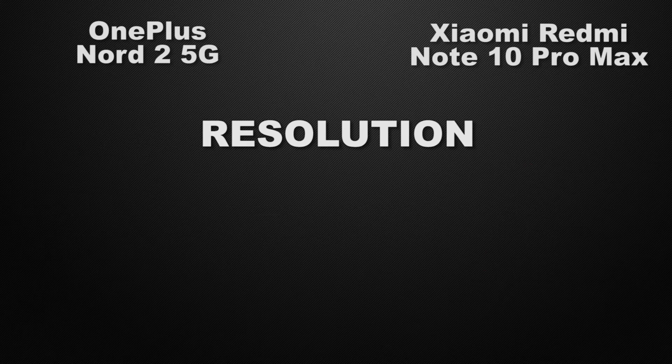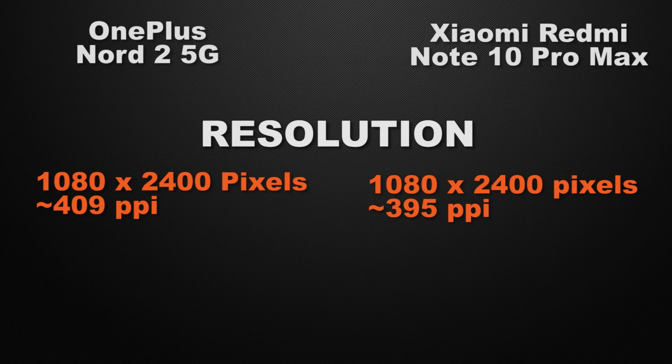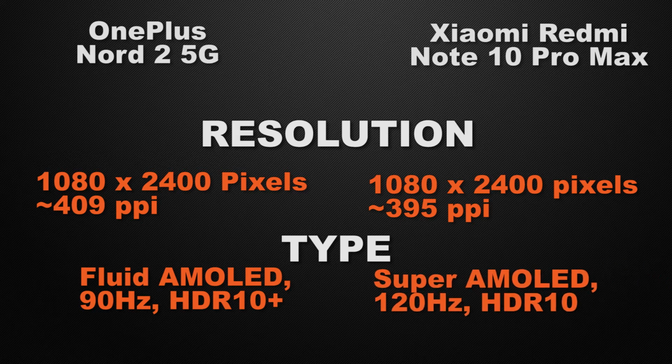Let's talk about the screen resolution of the devices. Nord 2 comes with a Full HD Plus display. On the other side, Pro Max has a Full HD Plus display too, so it's a tie. And about the display type of the devices, Nord 2 has a Fluid AMOLED display with a 90 Hz refresh rate and HDR10 Plus support, whereas Pro Max has an AMOLED display with a 120 Hz refresh rate and HDR10 support.